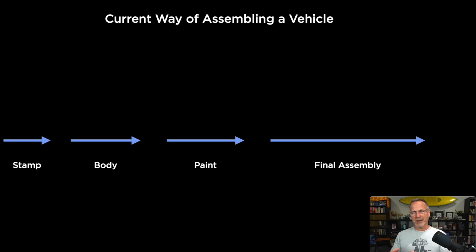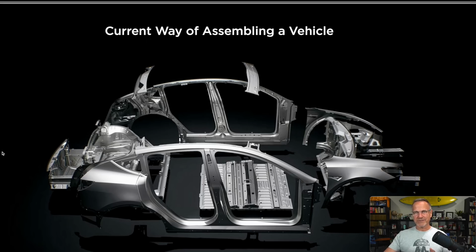There's a lot of time waiting for the paint to dry, and then you have to put more coats on and more coats on, etc. So this is a very, very inefficient and serialized way of making vehicles. And here you can see in graphical form Tesla talking about that.